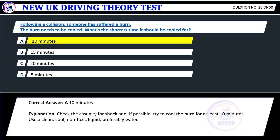Correct answer, A. 10 minutes. Explanation. Check the casualty for shock and, if possible, try to cool the burn for at least 10 minutes. Use a clean, cool, non-toxic liquid, preferably water.